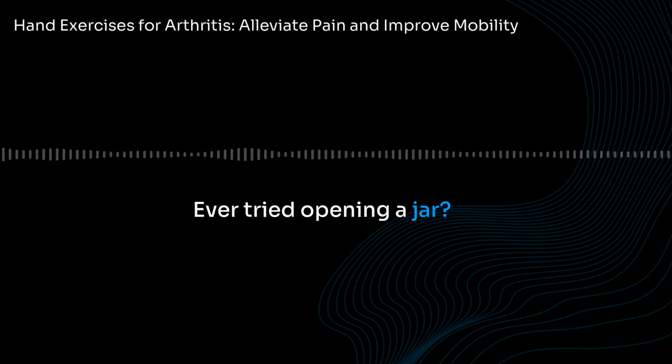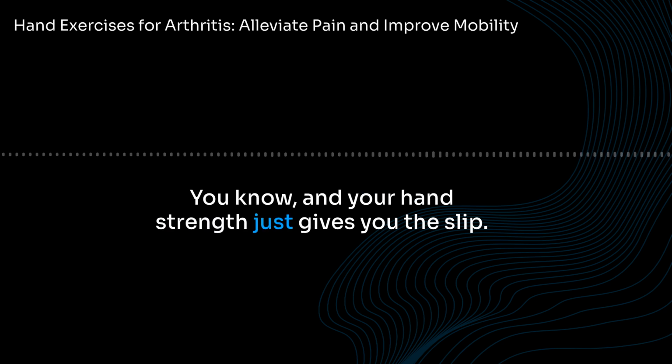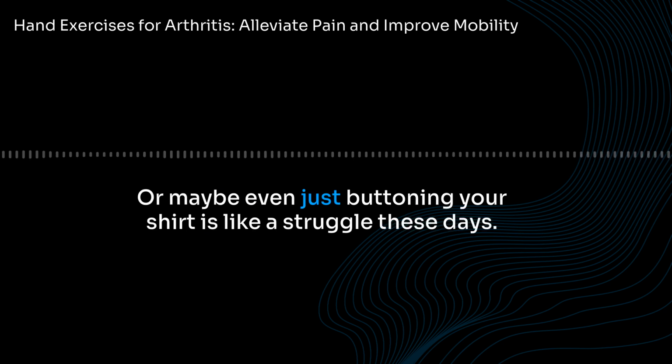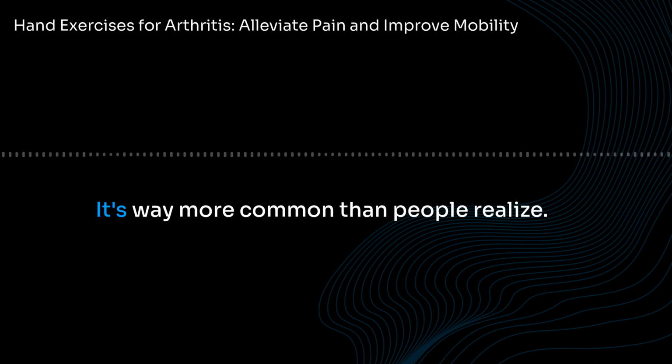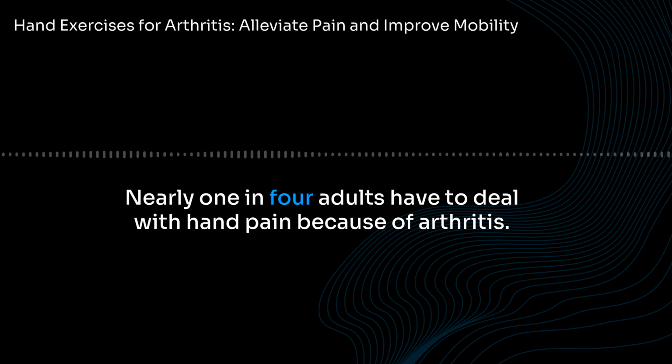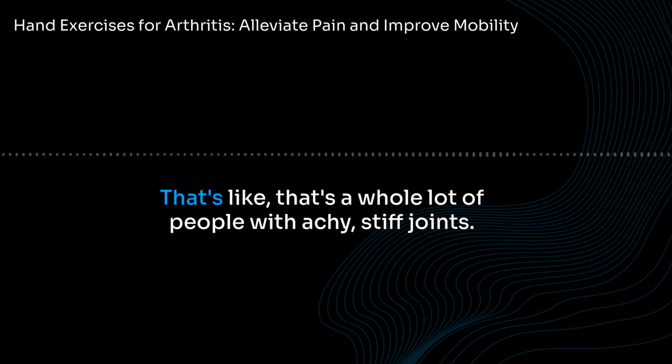Ever tried opening a jar, and your hand strength just gives you the slip? Yeah. Or maybe even just buttoning your shirt is a struggle these days. Oh, yeah. Well, you're not alone. Not even close, actually. It's way more common than people realize. Nearly 1 in 4 adults have to deal with hand pain because of arthritis. That's a whole lot of people with achy, stiff joints.